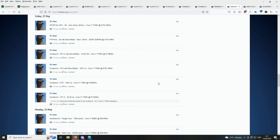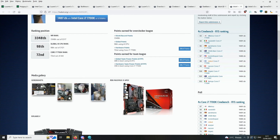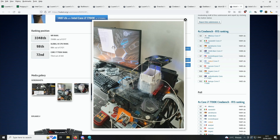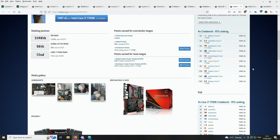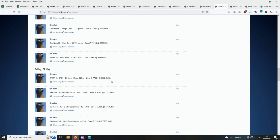So let's actually open some of the tests. Let's open this Cinebench R15. It has been run in his apartment, so this is not from the same room. So 6.7, and actually Jokot failed in this screenshot. You need to show the entire CPU part of the CPU-Z program so that we know how many cores and threads are running during the test. He got a score of 1487 in Cinebench R15. Pretty okay, I guess. And GPU Pi 1 billion at 6750.